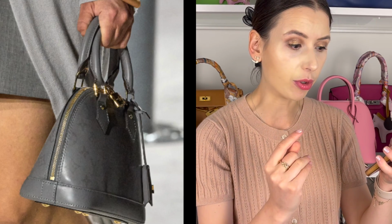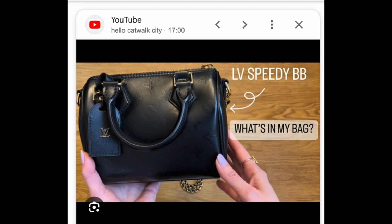This Alma BB has a similar effect to that grey soft trunk we saw before. It's almost like a subtle hint of monogram. It reminds me of a Speedy BB they did a few years ago. I believe Hello Catwalk City has it, and it's got a slight shift of monogram, but it's very subtle. So I'm not sure if that's the same finish. It was in a lambskin, but it reminds me a little bit of that.